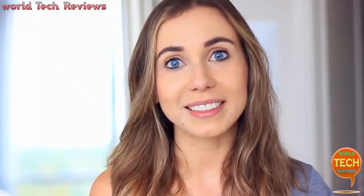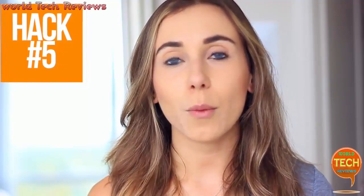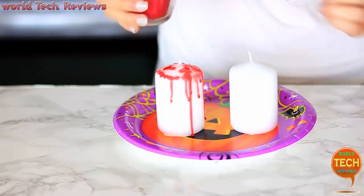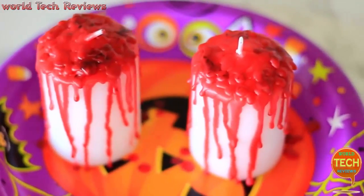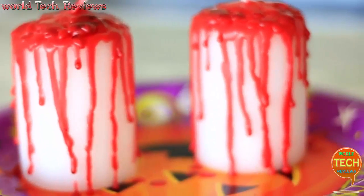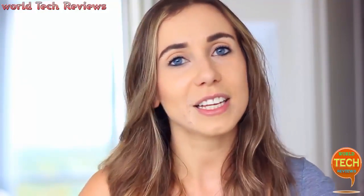This next one is how to create your own bloody looking candles. So I just got some plain white candles from the dollar store and then a red one. And then you just need to light the red one and let it drip down the sides of the white one, and then it'll look like the blood is dripping down. That way when you light it, it'll be kind of all spooky looking, and I think it turned out really well. So I would definitely suggest trying this out.